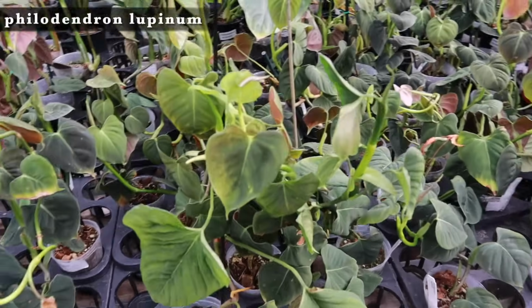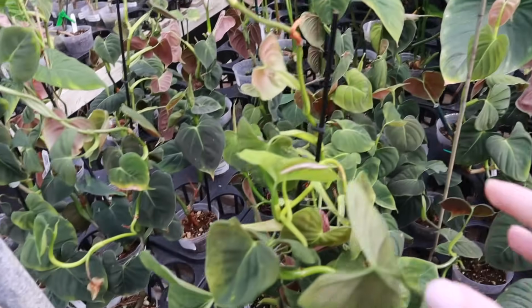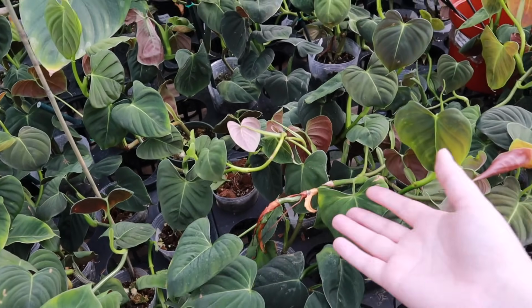Philodendron lupinum, with some smaller ones for $45, but really cool. Definitely begging for going on a pole, but I totally understand that they can't ship them on poles because it would cost so much more.